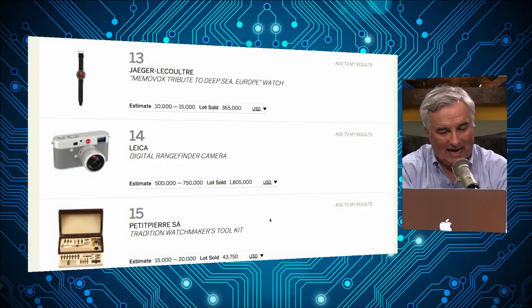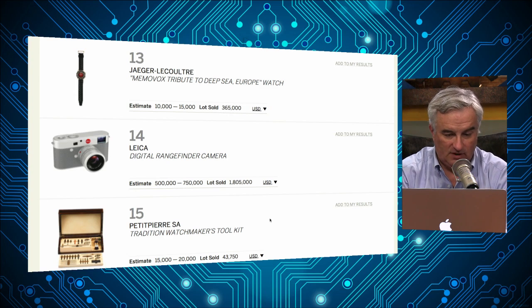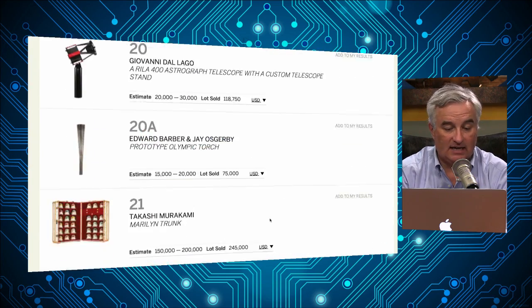Now, we were talking about the Johnny Ive one-of-a-kind Leica camera that he designed. That sold for $1.8 million. Wow. They were hoping for $750,000. It definitely pulled in more than they expected. And this is the one I bid on, and I'm so glad I got it.